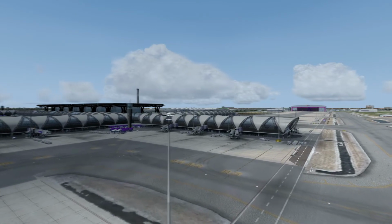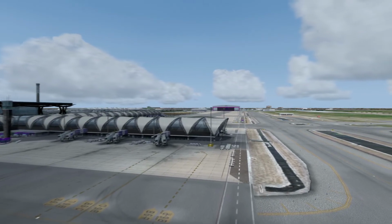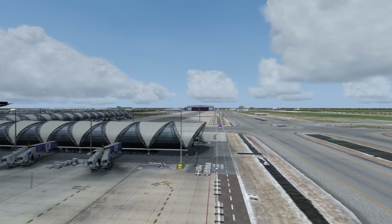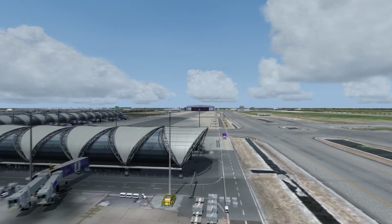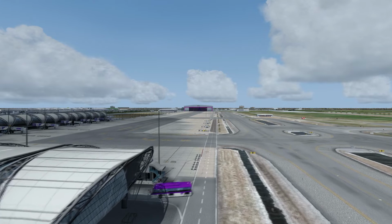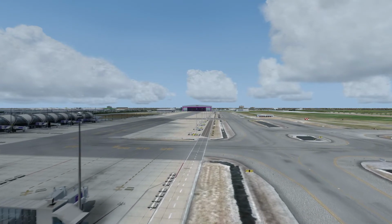You've got some vehicles as well. Let's have a look at this bus coming up towards us, and we'll go near towards this terminal here, and you can see the detail on the terminal is amazing, and the jetways, beautiful. Now I don't have the visual guidance docking system, but the jetways do work. There's the bus again, a typical Thai bus seen at this airport on a regular basis.